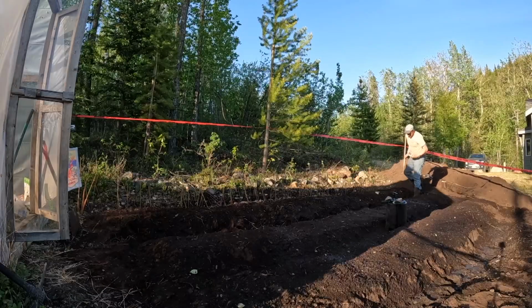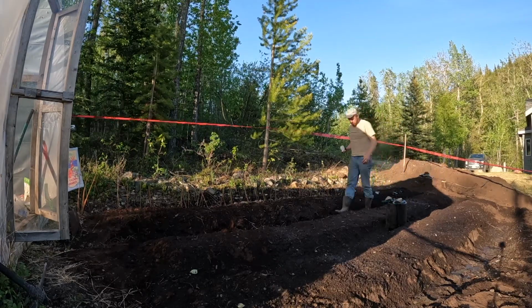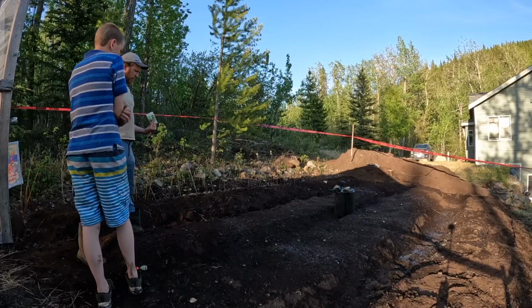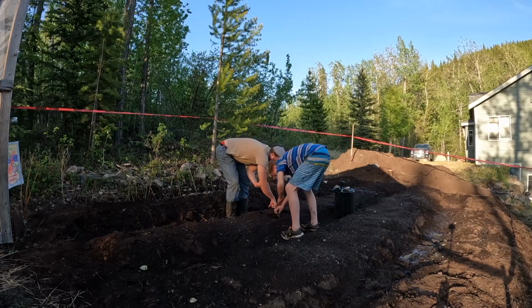I got you the next thing ready. That's it. Beets. Beets are done. Your kales. You're gonna plant in the center of the row here. Right here, about that distance apart. Cody?